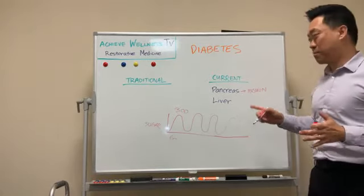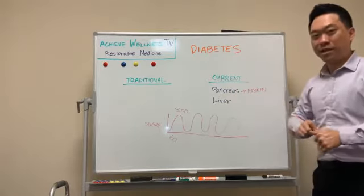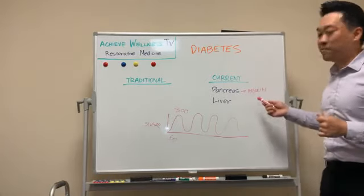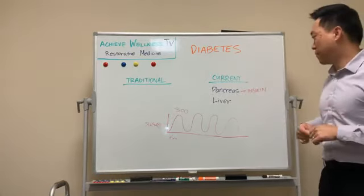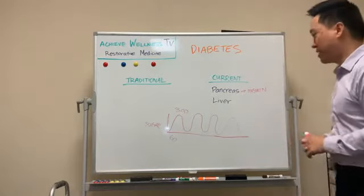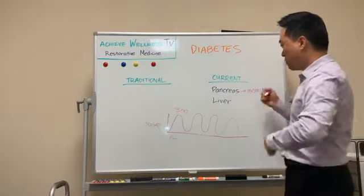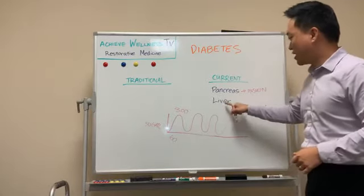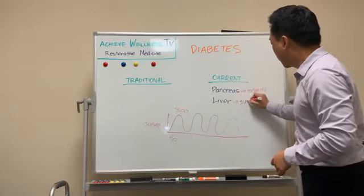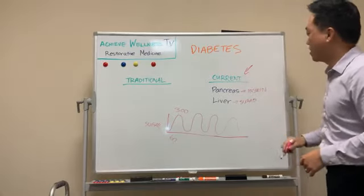Temporarily it might help, but over time your pancreas gets lazier and lazier and lazier. And it just says, hey, I don't need to work. You've been doing all the work for me. You've been giving me all the insulin. I don't need to produce insulin, right? And then you've got the liver. The liver stores the sugar into fat cells, and it also releases sugar. So then you've got medications that prevent the liver from releasing sugar, right? So that's what the current treatment model is about, right?